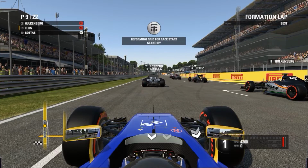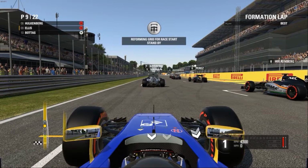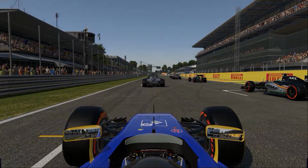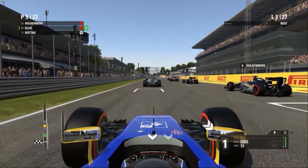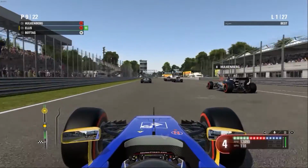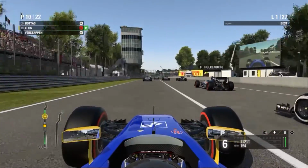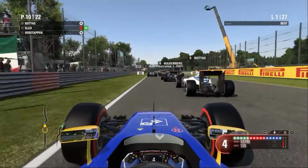Always so nerve-wracking on a race start, especially with this damage model this year, and the formation lap just adds to that. Here we go then for the Italian Grand Prix of Season 1. It's lights out. Away we go. It's a pretty average start. Bottas alongside us. We don't want to be behind that Williams on those medium tyres. He is beating us on the drag. We need to be careful here into turn 1.